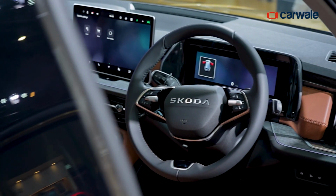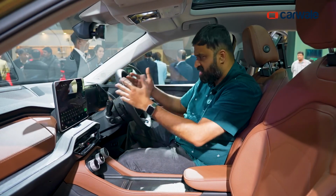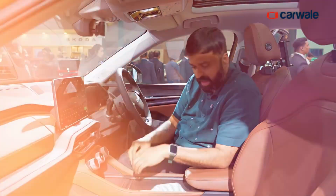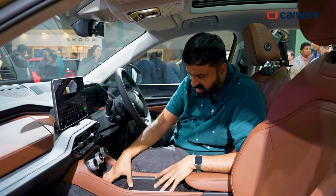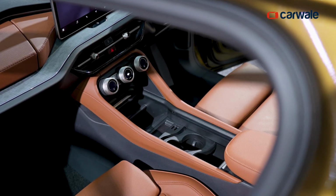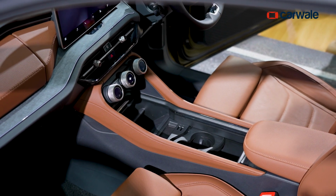New Skoda logo, new Skoda steering wheel, dual digital displays. It's not a one-piece display, but two individual units, but very nice, very high quality graphics, very nice place to be in. Lots of little practical storage spaces. Again, you can either have this as a flat surface or you can open it up, and there's a significant number of storage spaces. You get a wireless phone charger, you get a space here, you get cup holders, you get more cup holders here.